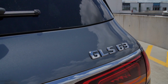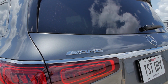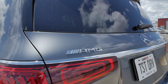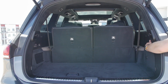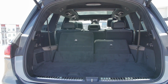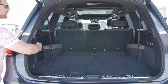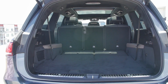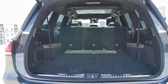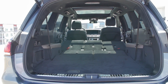Space behind the third row is 17.4 cubic feet, which is really good. It's actually a little bit bigger than the BMW X7. Now, if you fold down that second row, you're going to have 42.7 cubic feet, which is slightly less than the X7. And if you fold down both rows, you're going to have a total of 84.7 cubic feet, which again is slightly smaller overall than the X7, but you can fold the seats all the way flat so long as you get the 7-seat configuration, not the captain's chairs.